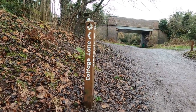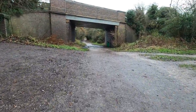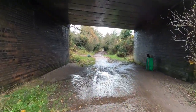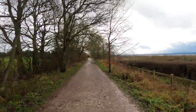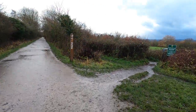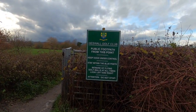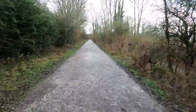Right, up on my left is Cottage Lane, and that leads to Gayton, and I think there's a 17th century windmill up there somewhere. And on my left is Wirral Golf Club, and the estuary and North Wales over on my right. I think the golf course must pass the track at this point. But we carry on down the trail.